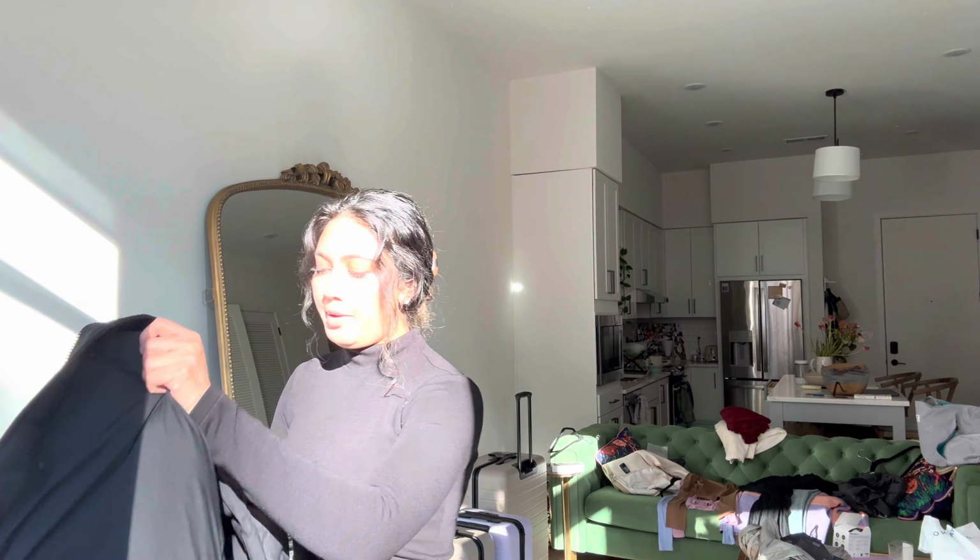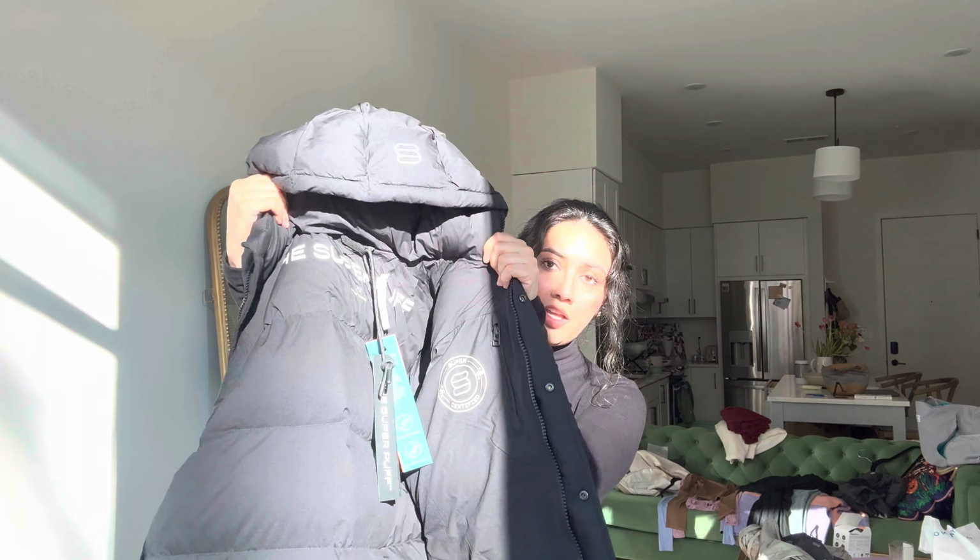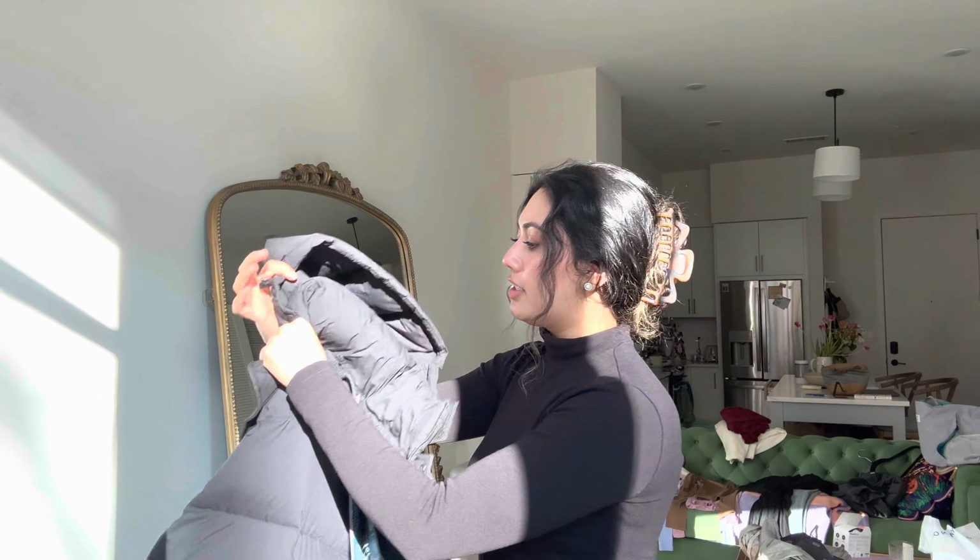Next thing you need to pack is a really good jacket. Okay, it's gonna be really windy there, preferably waterproof if you can. This one isn't waterproof, but it is a really good winter jacket that I invested in. It's the Super Puff by Aritzia. I'm really happy in this investment. It's just so nice. It's just a great overall jacket as well. It's really long and it keeps you warm for sure.